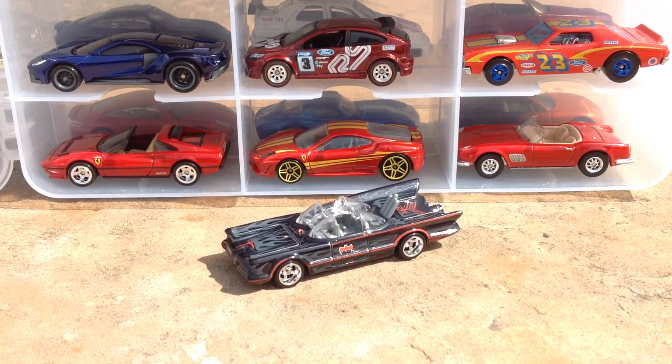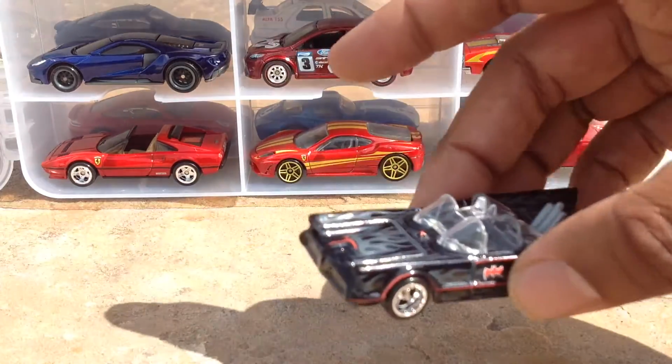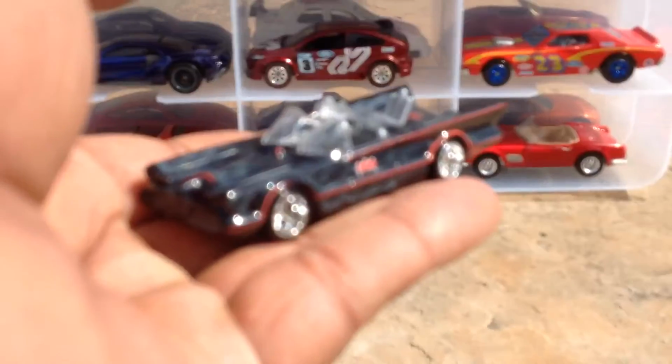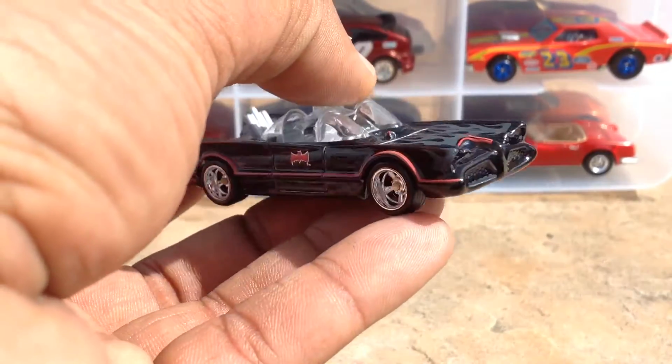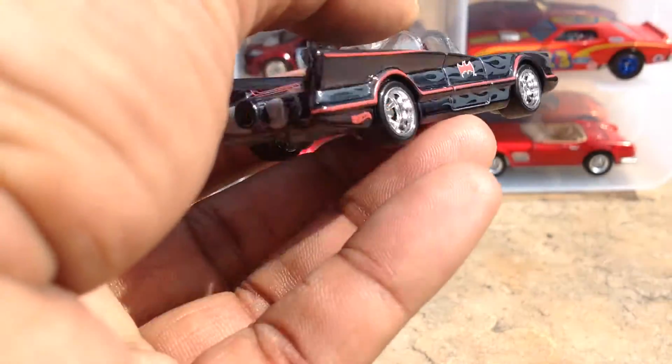Okay, you guys. Wonderful show today. I've got a lot of awesome cars to show you guys. First and foremost, my good buddy Felix Merced, okay, let me steal this car from him, and I just want to say thank you so much for that. Super treasure hunt, the Adam West Batmobile.